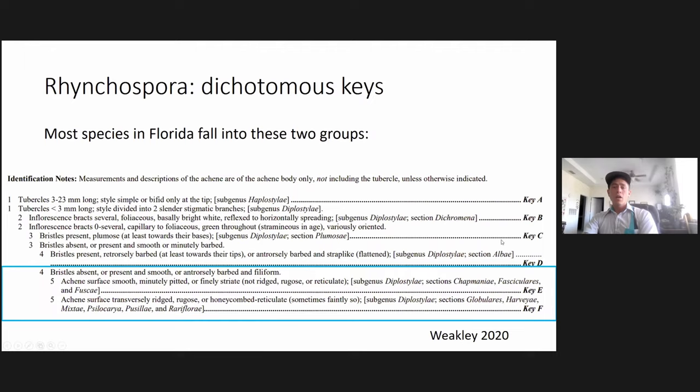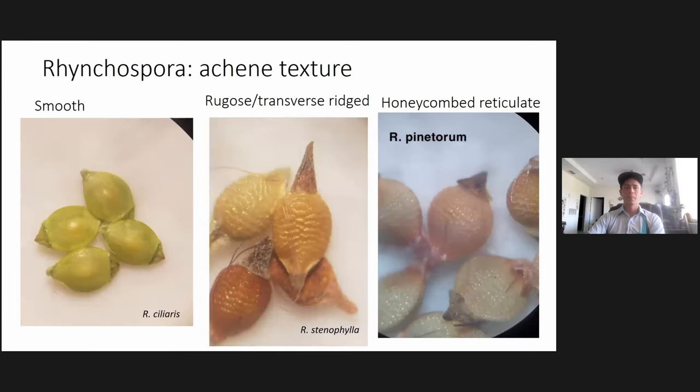So there are a number of species in keys A through D, these first four groups, but a lot of the species are going to be in these second groups, keys E and F. And I don't have time to really go too much into depth on these, but I'll just show you how some of these can look, so at least you're familiar with these moving forward. But really what these last two come down to is whether the bristles are absent, or whether the bristles are thin and barbed either upward or downward. It's kind of where these last two groups fall in. And there are numerous sections within those two.